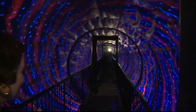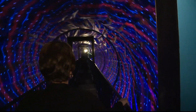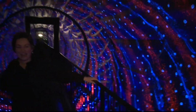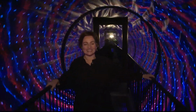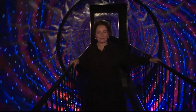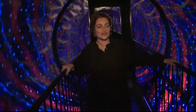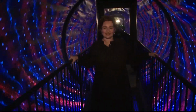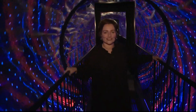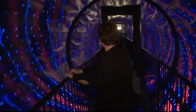This is the Vortex Room. So if you go inside here, you'll feel like you are spinning upside down, but actually it's an optical illusion. This bridge is absolutely stable, and the only thing that's spinning is an image around you. But the way that our mind and our eyes play tricks on us, it looks like we're in a vortex tunnel that's going on forever.